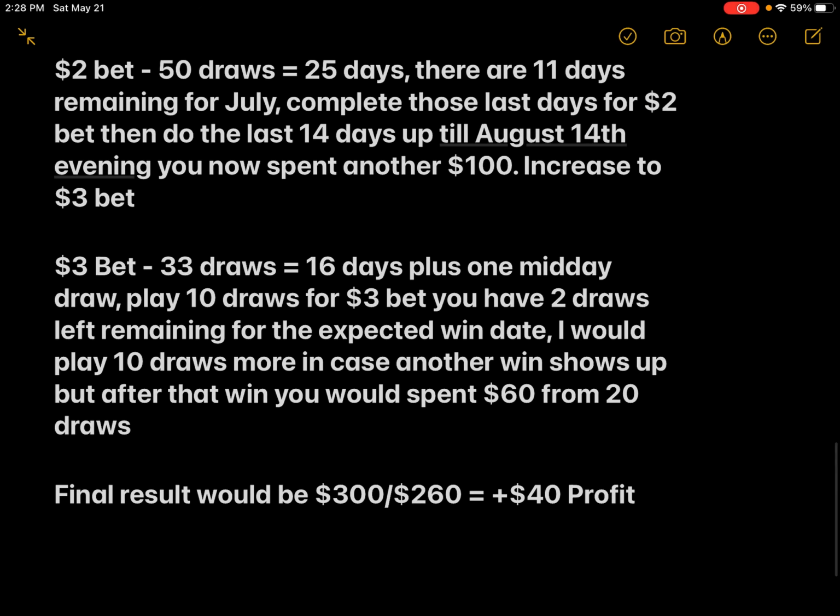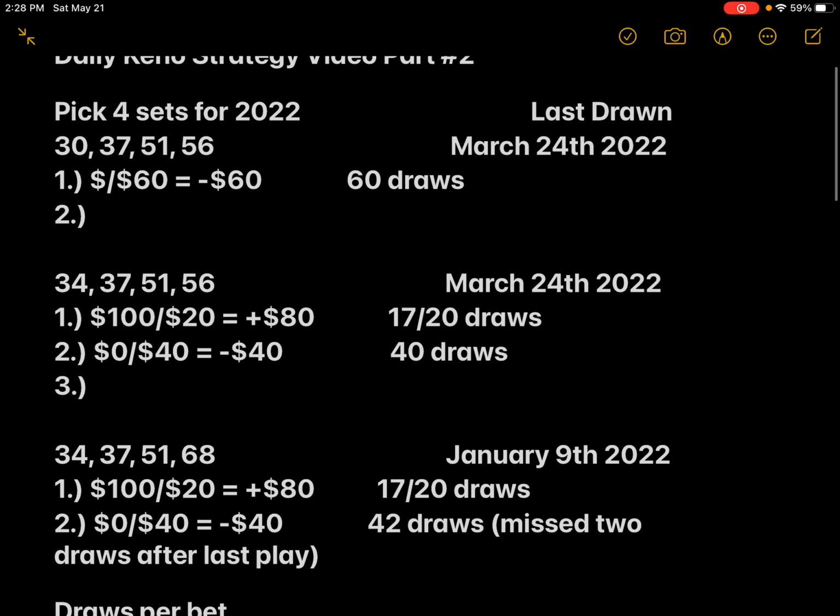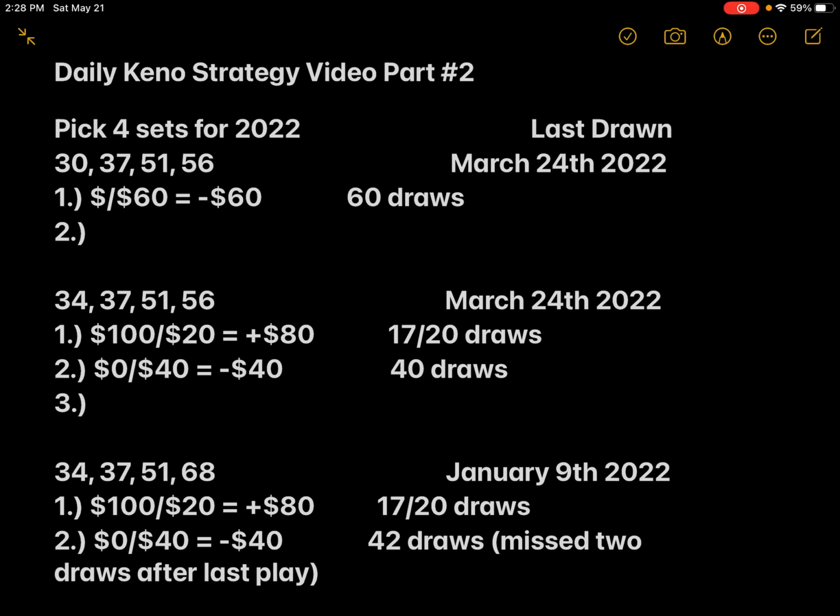I hope you guys are understanding what I'm trying to show you. But for June 1st, I'm only going to be playing the set that have not been drawn yet, which is 34, 37, 51, 68. One of these other sets, I believe it's 34, 37, 51, 56, they've already been drawn 3 times since the start of this year.